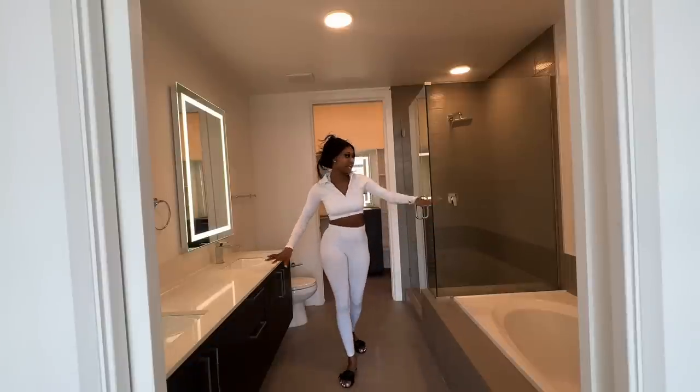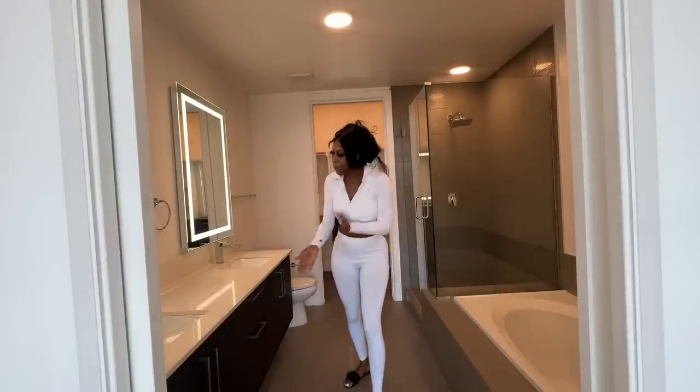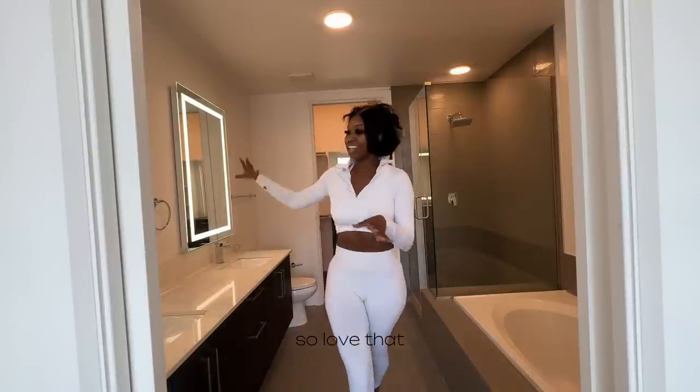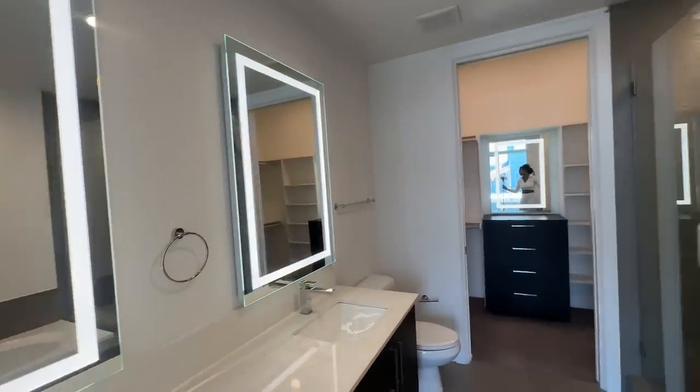So we got the tub right here, we got the walk-in shower, the his and her sink, the baby, her and her, she, me, period. So love that. Again, I wish the finishes was black, but it's okay. But this is like my favorite part.